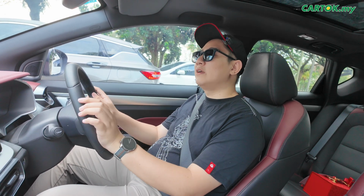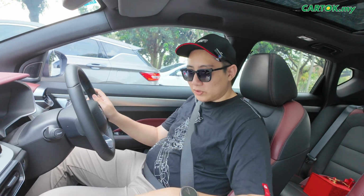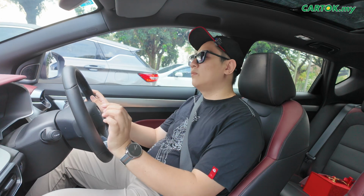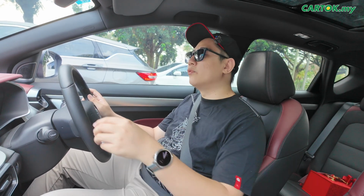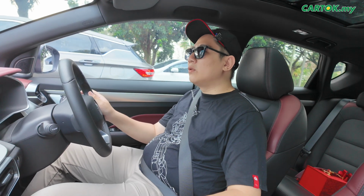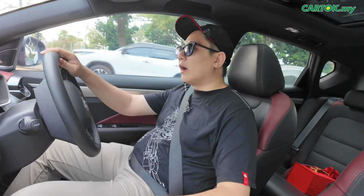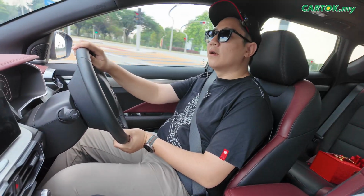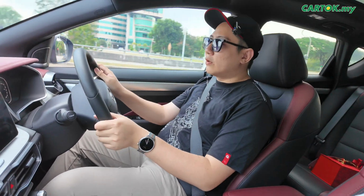However, I have to say currently I'm in comfort mode. Let's put into sport mode. And the jerkiness came back a little. Still okay because you're in sport mode. When you're in sport mode, the car is also willing to hold on the higher gear for longer. And it's more engaging to drive.